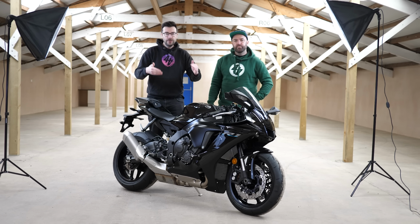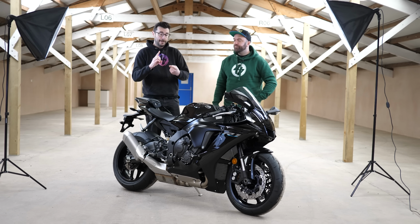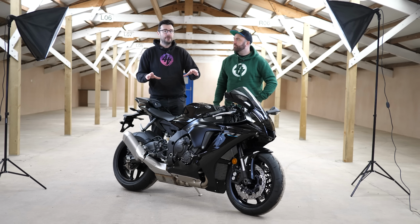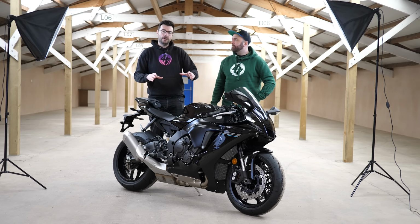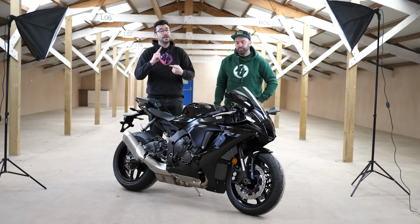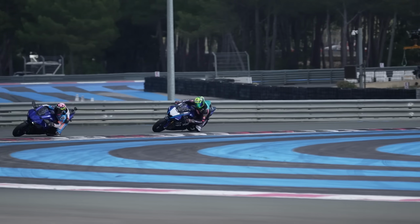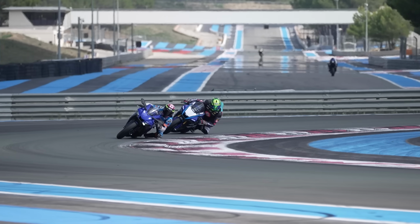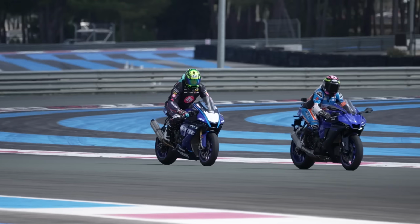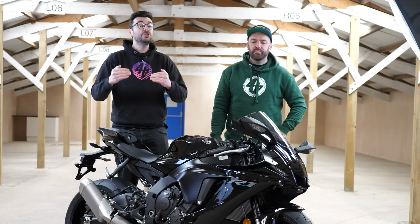So why have we gone for the Yamaha R1? Well, there's a couple of reasons for this. Mainly, they now produce a GYTR section of parts. So those are the parts and the package that you can get that the World Superbike team uses. They've got pro shops. I was actually on the GYTR launch a few months ago down in Paul Ricard. So we'll put a link to that video here. And this is, out of all the manufacturers, I think Yamaha are making the most effort, consumer facing.